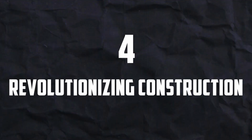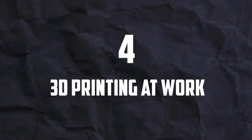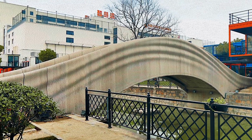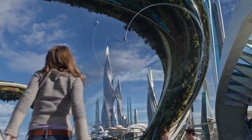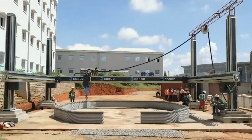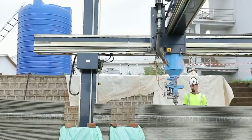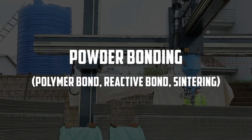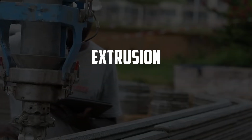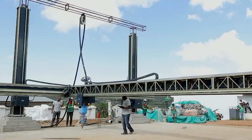Number 4. Revolutionizing construction. 3D printing at work. Can you imagine entire buildings or bridges being 3D printed? It may sound like something from a sci-fi movie, but 3D printing technology is already making waves in the construction industry. Various 3D printing applications such as powder bonding, polymer bond, reactive bond, sintering, additive welding, and extrusion, concrete cement, wax, foam, and polymers are being utilized in construction.